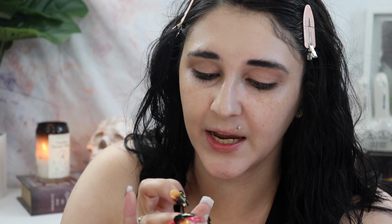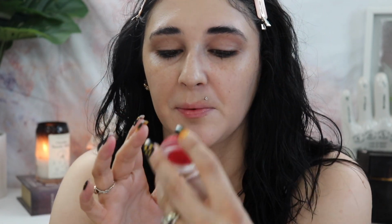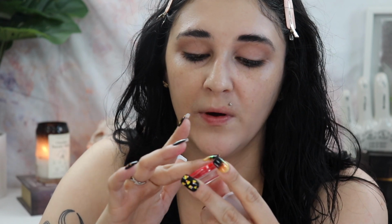So one of the other products in here was the RMS Lip to Cheek in the shade Beloved. Oh my goodness, it is so pretty. Again, a gorgeous cream product. This is a lip and cheek stain. I love the fact that you can use it in both ways. And the shade is so stunning. It gives me that melted popsicle vibes. Do you remember a few years ago when popsicle lips were super in? I loved that. I am just going to warm it up with the pad of my finger and then kind of stipple it on.